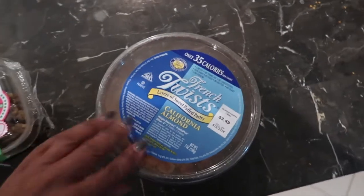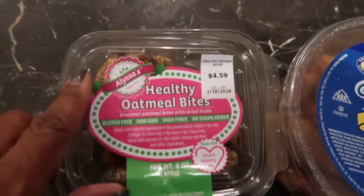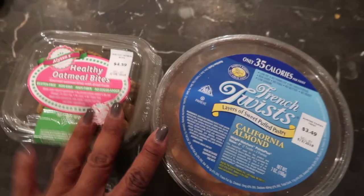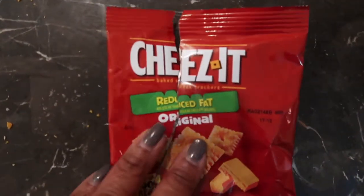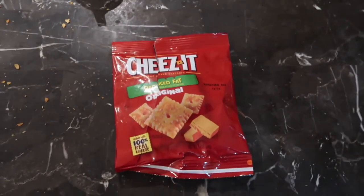So I didn't show you what it was that I ate earlier. These were the French twists for 1 point. These were Alyssa's healthy oatmeal bites for 1 point. These can be found at Publix by the bakery. This is also what I had: Cheez-Its, reduced fat Cheez-Its. This package is 4 points.